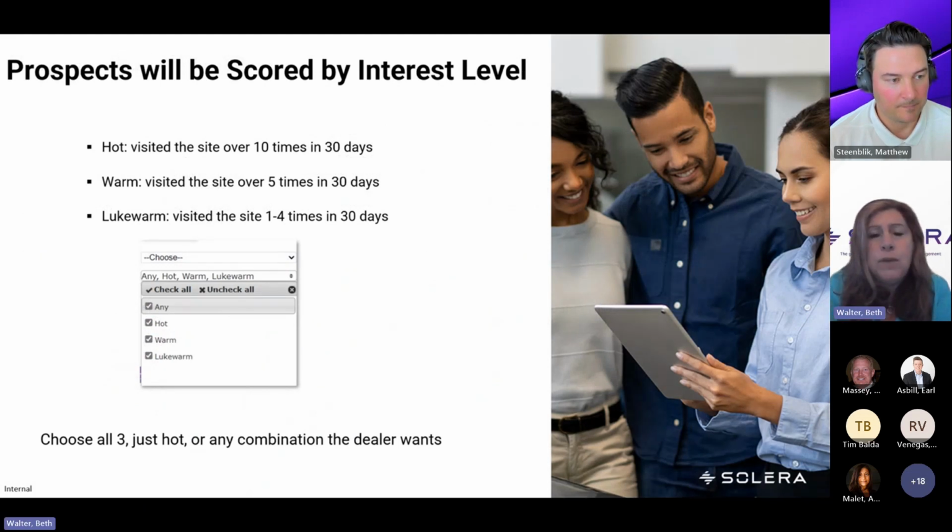We've been piloting this for 9 months now, and when we did some focus groups, the dealers told us they wanted to be able to score prospects by interest level. So we integrated the interest level scoring, which allows you to identify hot, warm, and lukewarm prospects. Hot are people who have been to the site over 10 times in the last 30 days. Warm, visited the site over five times in 30 days, and lukewarm, 1 to 4 times in 30 days. You can choose one or you can choose all, depending on how aggressive you would like to be.